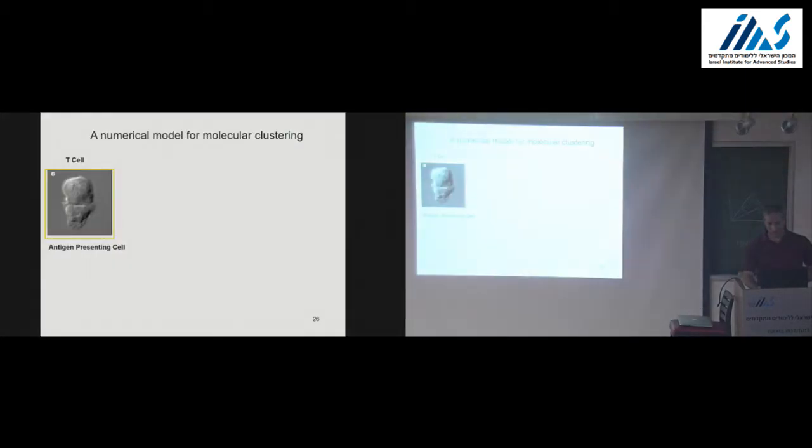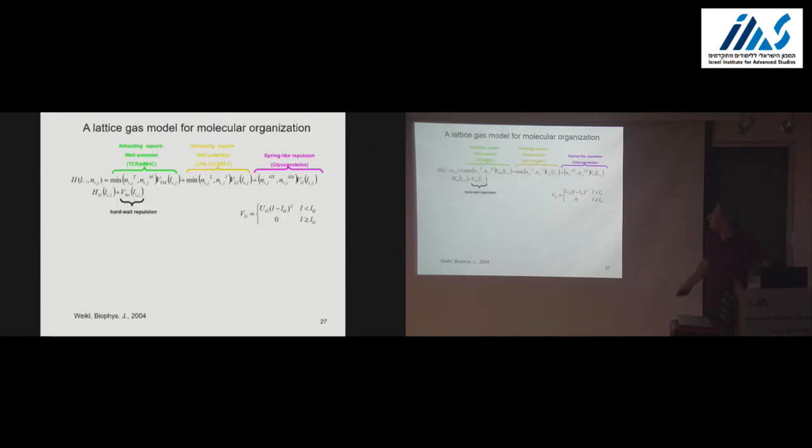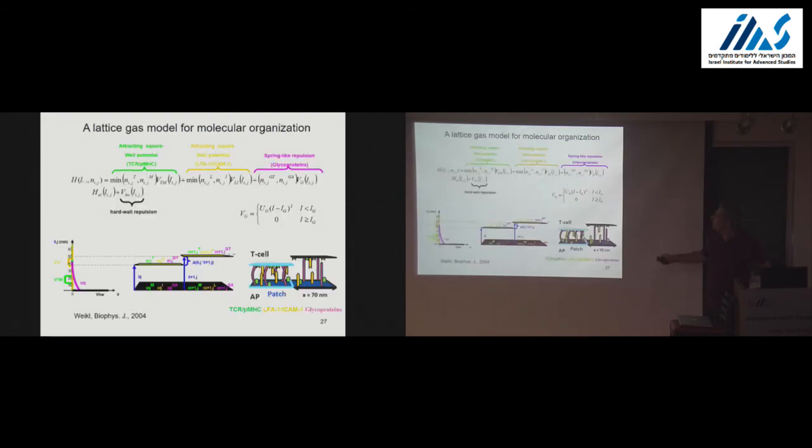So, to understand this better, we simulate the interface using agent-based modeling and Monte Carlo simulations. And we embed proteins within and let them diffuse and interact. So you have some interactions between them, some attraction between receptors and ligands. You have spring-like repulsion by these bulky proteins, CD45s. And then you have membrane elasticity.